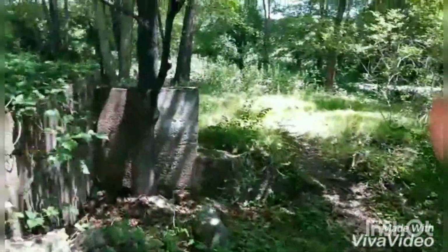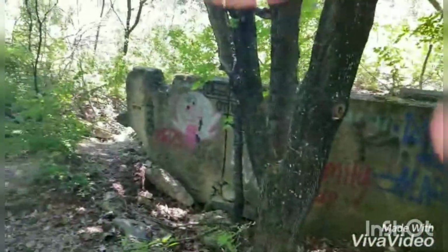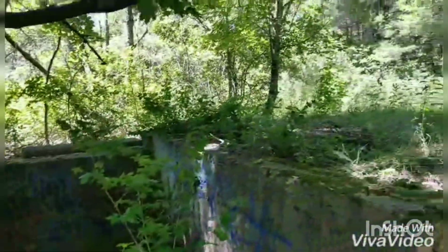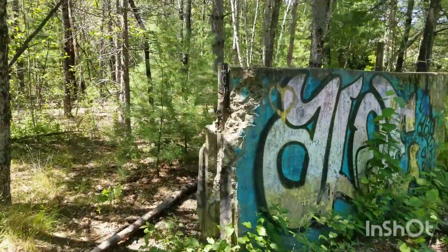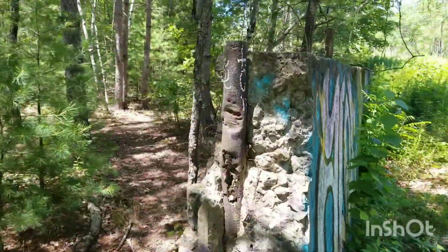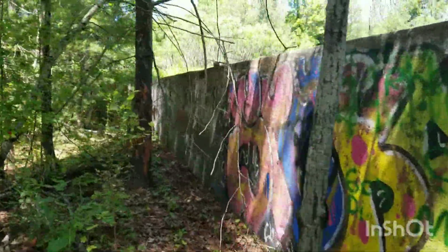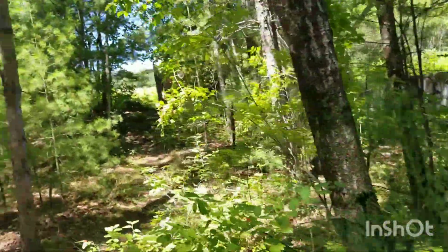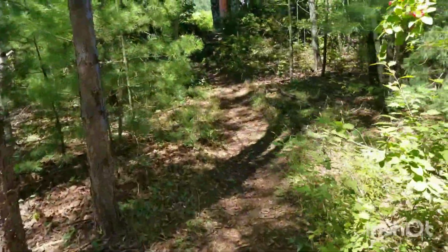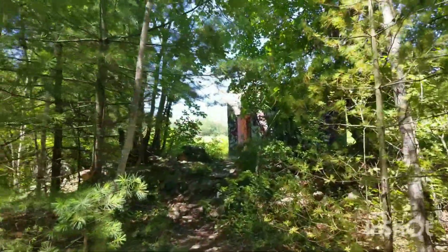This little structure, a happy accident I came across this. So here we got the wall of the structure. It is going down. Of course, it's covered in graffiti. But as you come up this little trail that's by it, you come to the next structure here.